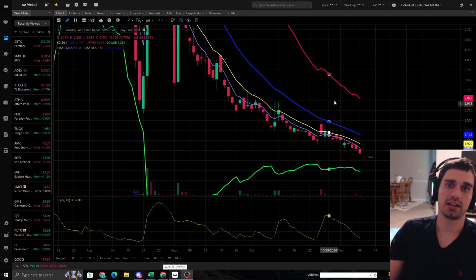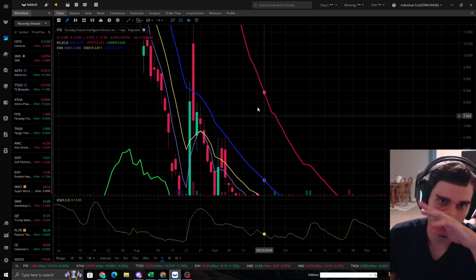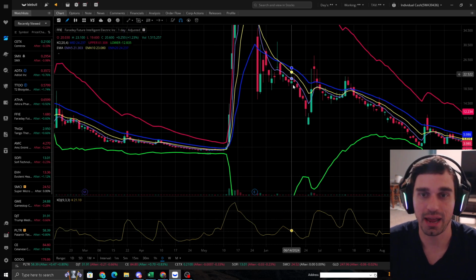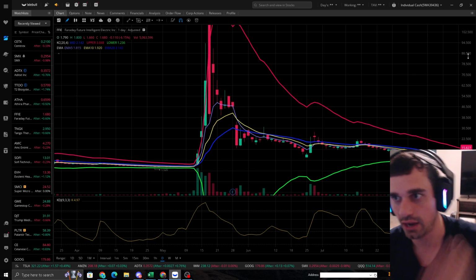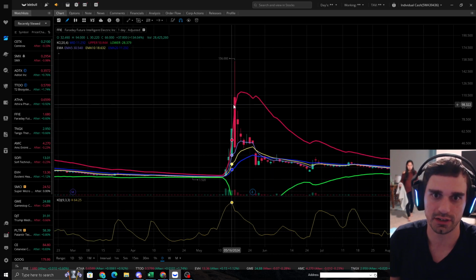I like to go back to this stock, FFIE, Faraday Future Intelligent Electric, because one, it's one of the most hyped up retail trading stocks, and this is one of the stocks that can give a very important lesson on how to properly trade pennies using a strategy that is not gambling, but has low risk with high reward potential.